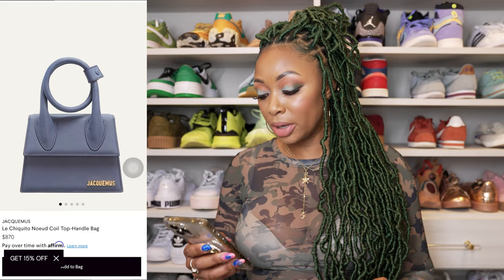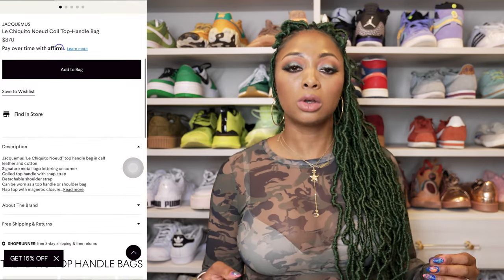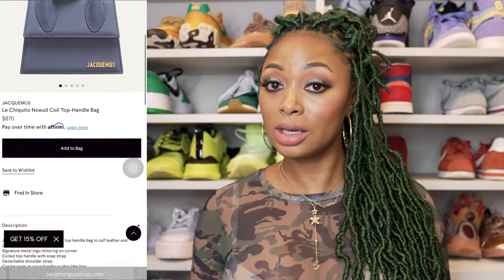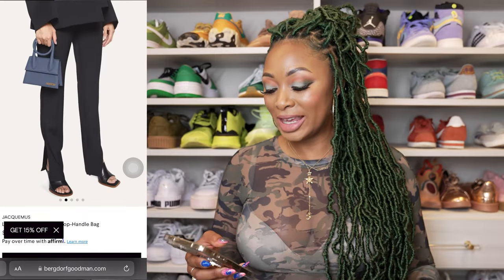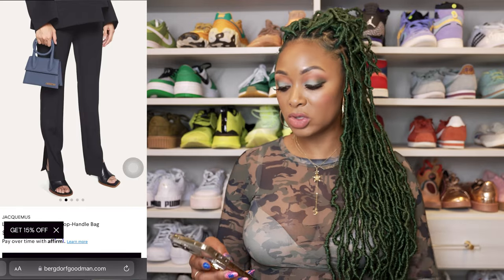But it's slightly bigger than the Le Chiquito, and it's smaller than the Le Chiquito Grand that I had, which was way too big. I ended up selling it. It was not the vibe. This is like a cross in between it. It's not as ridiculous as the Le Chiquito Mini, but it's not as extreme as the bigger version. I feel like it's a nice happy medium between the two.